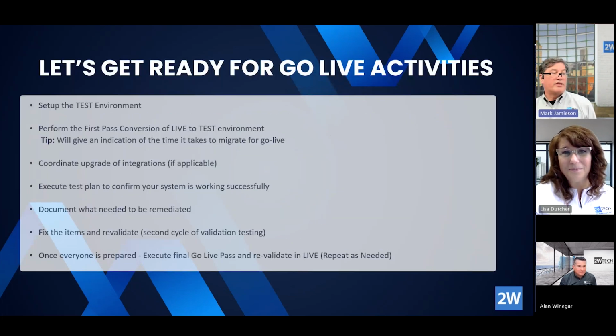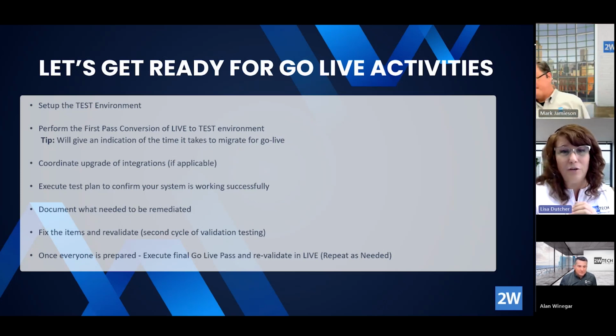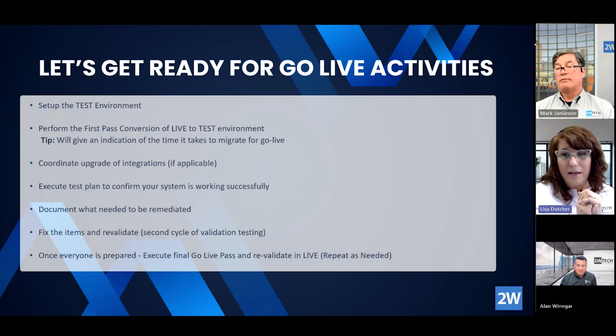So, okay, we've done all the stuff. Ready, set. Let's pull the trigger, right? Let's get ready to do this upgrade. So if you're SaaS, remember that test environment is going to get put into your test area, and you're going to be ready to go. But if you're on-prem or cloud, you want to create a test environment. So look at your server, look at your space, make sure you have a test environment that you can put your copy of your live database into that test area so that you can begin to do that update.